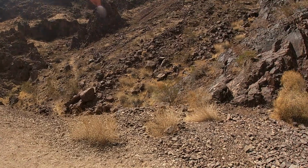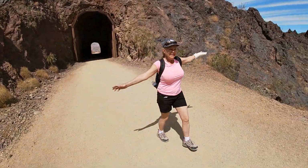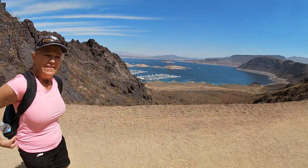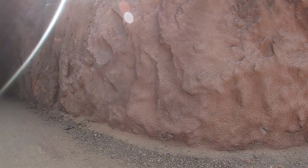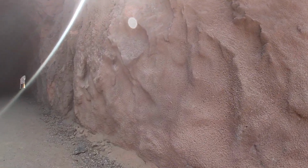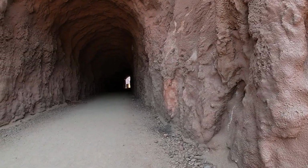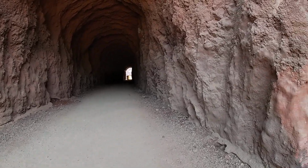Beautiful. Perfect day. You see these walls look a little different. They don't look like real stone. That's shotcrete. I'll explain that to you a little more when we get a little further into the tunnel.